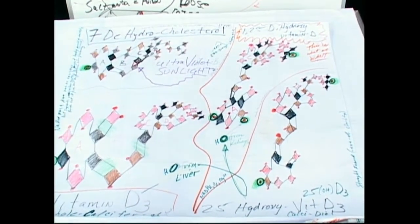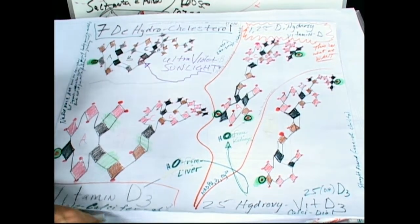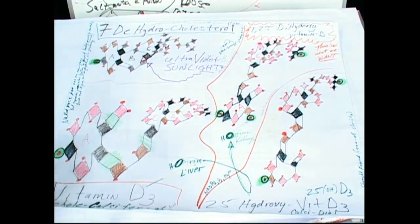Today, vitamin D. We just saw a great lecture on this. So we're going to redo this poster here that we did a while back, and just to show how our technique has gotten better. We were trying to find what was significant about vitamin D.